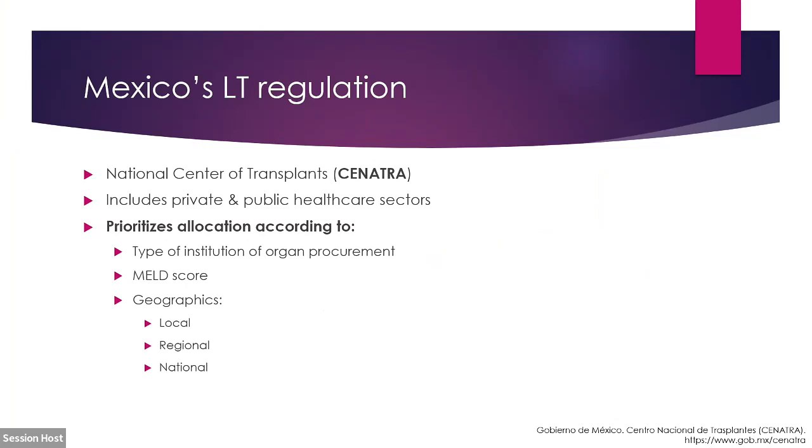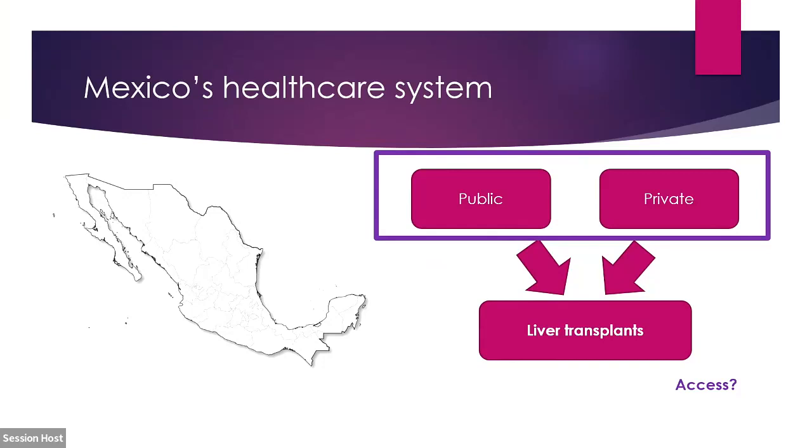Patients that have more severe disease are more likely to get a liver transplant, and then there is geography, which depends on the local, regional, and national level. Let's say that we have an organ in Mexico City, which is located in the central area of Mexico. We're going to try to keep it in that state specifically. If there is no recipient available, we go to the regional level, so the whole central area of Mexico, and lastly to the national level. As we can see, the public and the private sector can both perform liver transplants, but always keeping in consideration that less than 3% of our population can access private services.